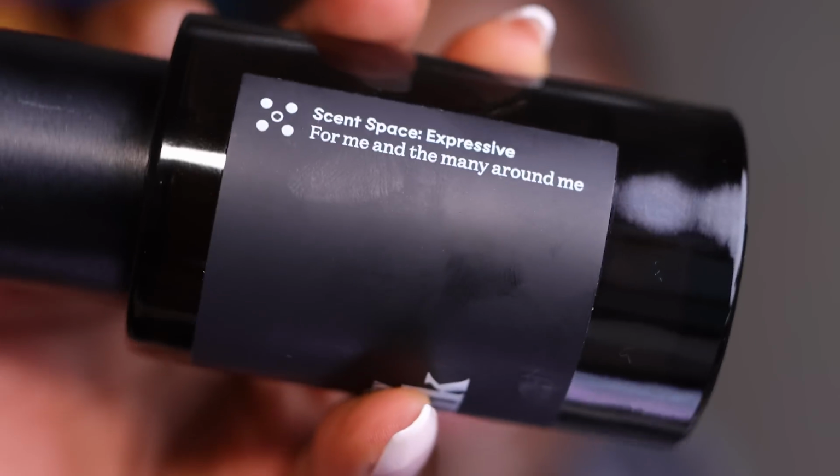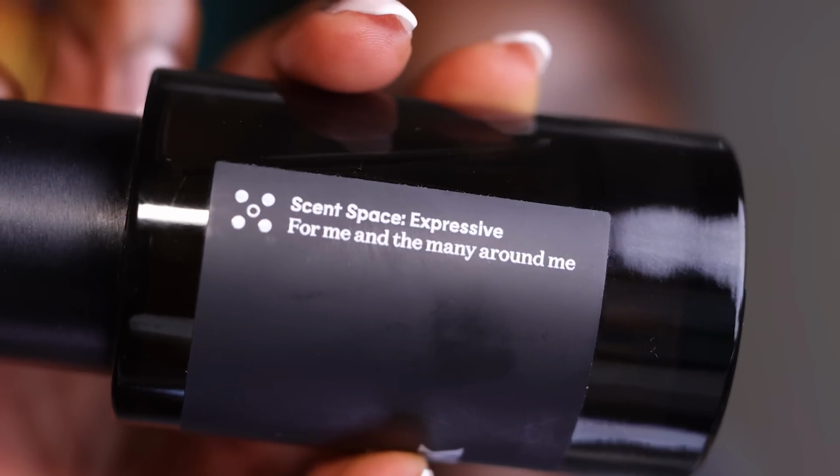I actually got the Commodity library set where you can smell the different ones. And I isolated this one out as one that I liked. The scents will tell you the scent space. So this one is expressive, so it's for me and many around me. So it will tell you how this one will perform, and it's true. This projects so nicely. I love it. Listen, when I go somewhere, everyone, like I said, needs to experience what I smell like. End of story.